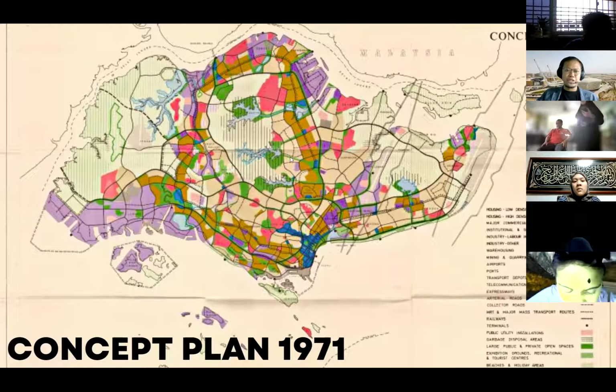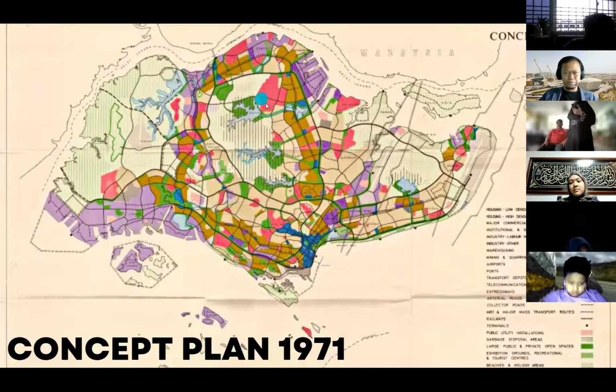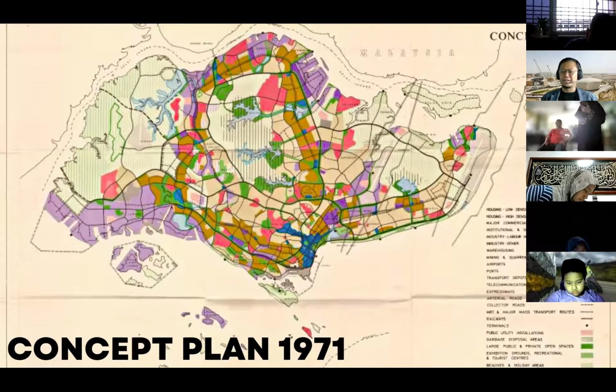The heavy industry will be located at the purple areas, and the main concept is to have a ring surrounding the central catchment area. See the middle here, that is the central catchment area, comprising the reservoirs, MacRitchie Reservoir, Seletar Reservoir, Pierce Reservoir, and also Bukit Timah Hill. You cannot build over this area because it's an important place to collect water, and an important place for nature to be. You cannot just clear away Bukit Timah.